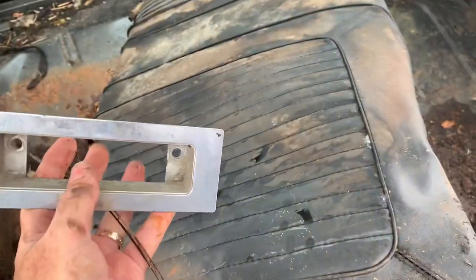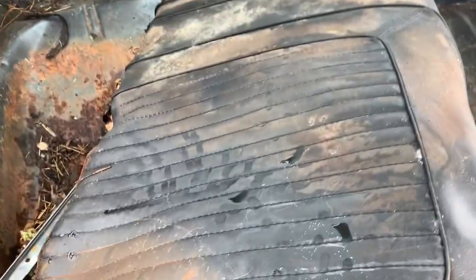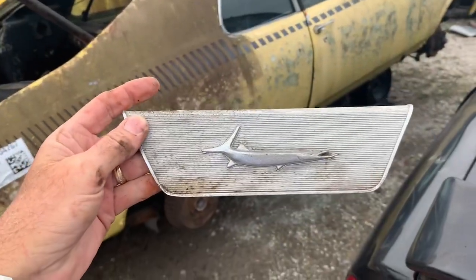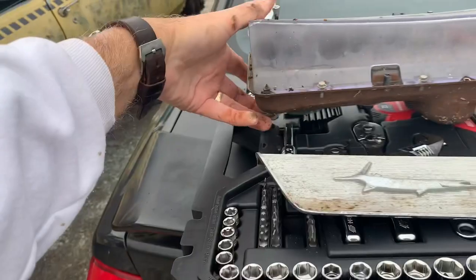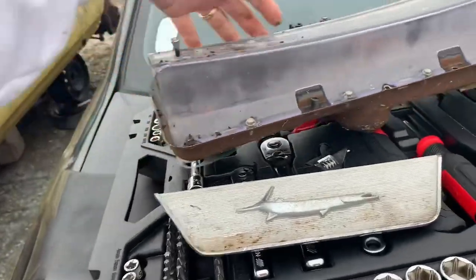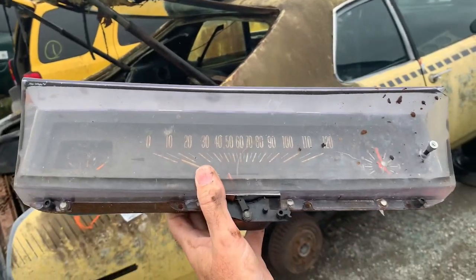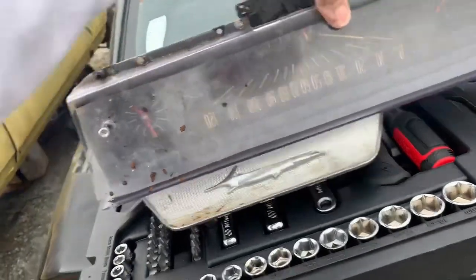And this is the trim plate that goes on the back there where the release is. I also have already removed the emblem, which I'm going to try to purchase and clean up and take home. And I also grabbed the instrument cluster out of the Nova, which we're going to try to clean up a little bit and see if that can be used.